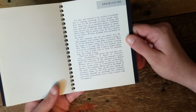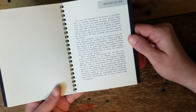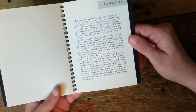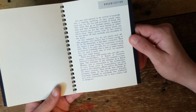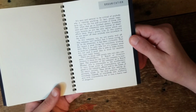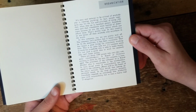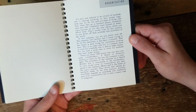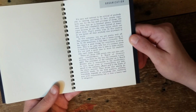It's easy and natural to be critical of anyone who is running anything. In fact, people regularly pay for the fun and privilege of doing just that when they go to baseball games. Somebody once said that complaints were typical of Americans because we are the only nation which can afford them. That's pretty true. In this country, we are better off than anybody else anywhere in the world. In this company, too, we are pretty well off. The company isn't perfect, but it keeps trying to be. In the meantime, it has been successful. That has meant a good living for everybody working here. It is no sales talk, but it's common sense to work for somebody who is able to make money. It's not such a good idea to work for anybody who can't make money.